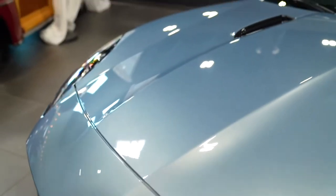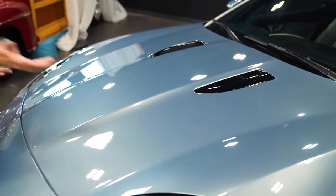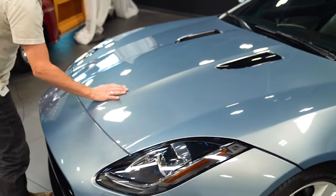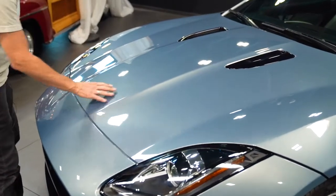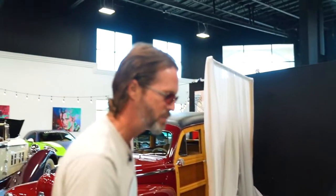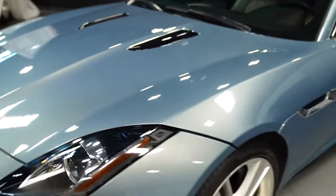Let's look at the hood and paint. All this looks great, folks. This is a light blue with a slash of silver added to it. It looks fabulous. Yeah, you could use a clay bar on it. You could use a little bit of extra attention to it to shine it up a little bit more, but it really looks fabulous, okay? We're in good shape. Let's work our way down the driver's side of the car.